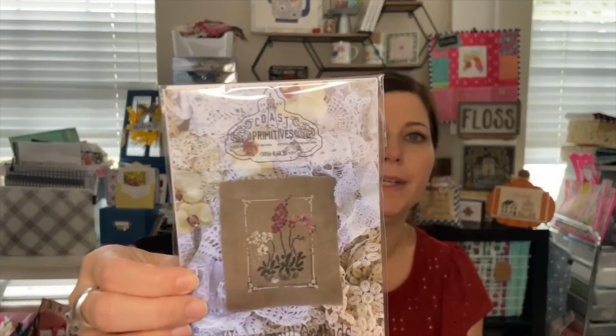I think her name is Anastasia. I can't read her writing, but I think it says Anastasia. She has an Etsy shop with patterns, and it's called The Coast Primitives, and she sent me this pattern. It's called Windowsill Orchids.